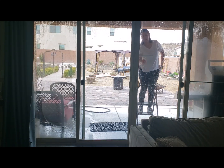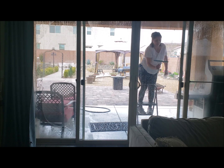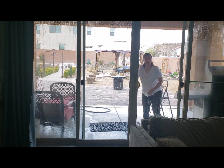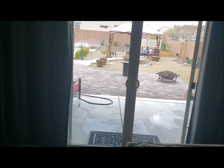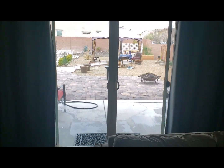Now for this part, I do get my step ladder, and I got a squeegee from Dollar Tree, and I just get all the extra water off of there, and then I'll come back with a paper towel and get any parts that were still wet, and that's how I do the outside. And look at how clean they look. They look really, really clean.